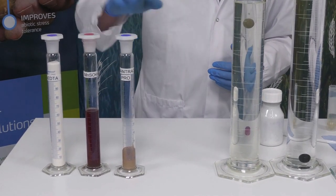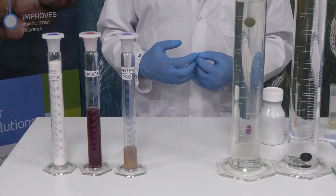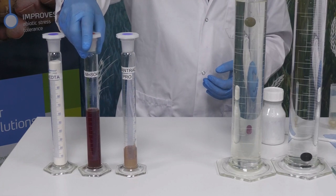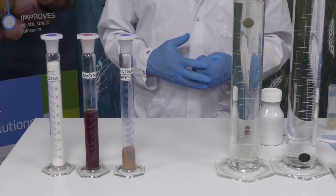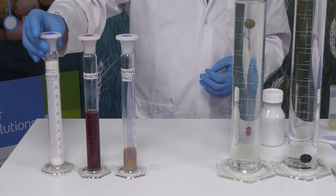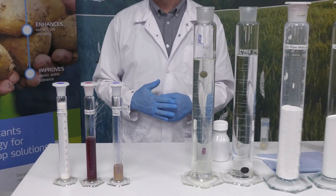So with Mantrac Pro we just need 20 millilitres to deliver that 10 grams of manganese. With the solution we need about 3.5 times the volume to give us the same 10 grams of manganese. And with the chelate powder we need about 6 times the volume to give that same 10 grams of manganese.